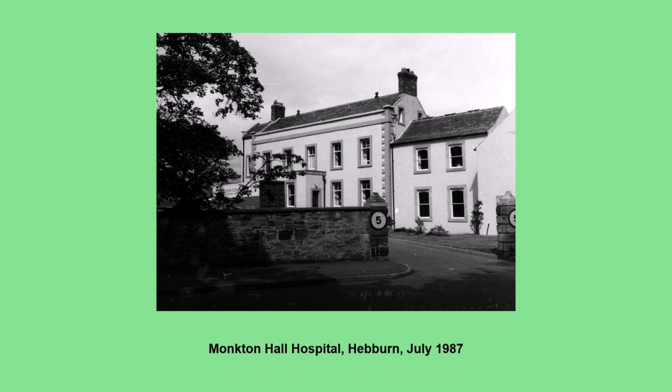Monkton Hall Hospital was built in 1763. In 1903, the then owner, Francis Scott, turned the hall into a hospital, opening in 1907 as Monkton Hall Hospital for the feebly minded. It was a charitable organisation until 1949, when it became part of the new NHS. Latterly, the hospital has been used for healthcare provision for people with learning disabilities.